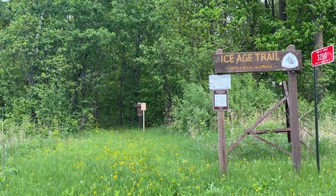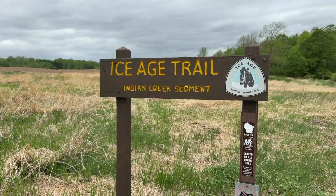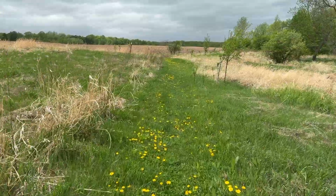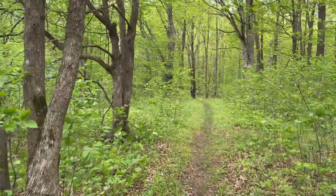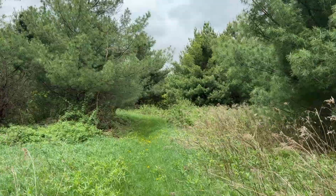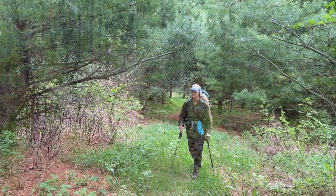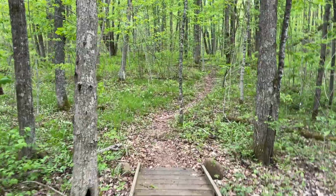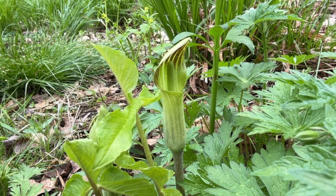All right, all done with the Sand Creek segment, and now we just have a real quick 0.3 miles down this road to the next section. Well, look at that. I found a jack in the pulpit. You don't see that many of those.